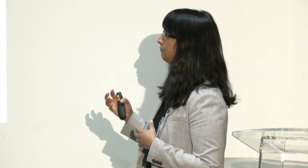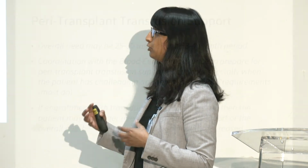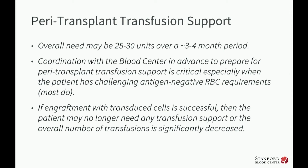So there has to be a lot of coordination between the blood center and the transplant center to make sure that the blood center can get enough, these 30 units of rare blood, to support the patient in this period of peri-transplantation. But the good news in the long run is that if it's all successful, the patient will not need red cells anymore. And that is the end goal.